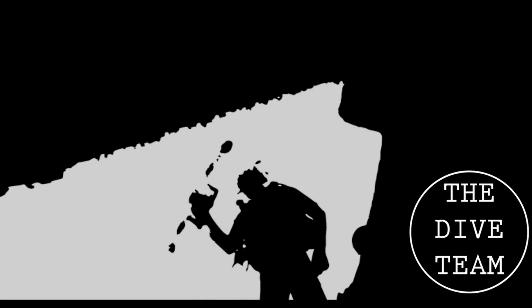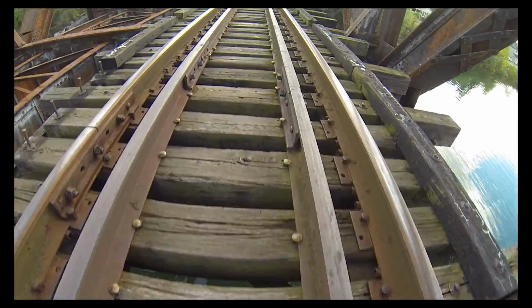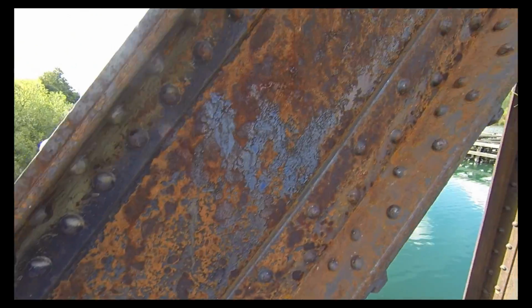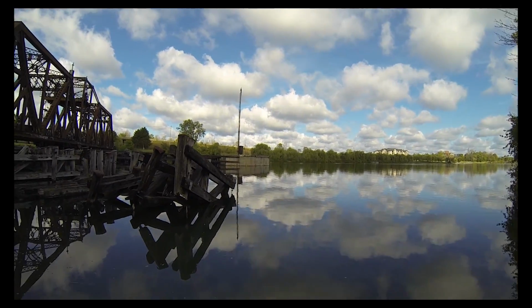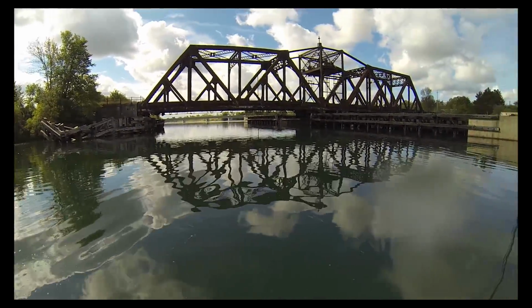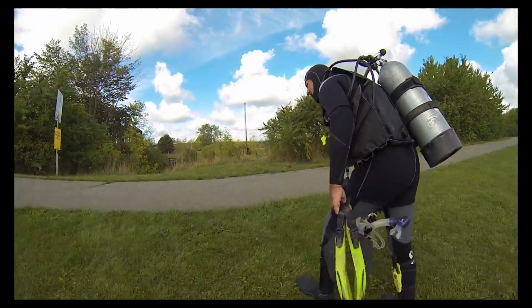The dive team has arrived at Welland Canal Bridge number 15, a Baltimore truss swing bridge located in the historic section of the Welland Canal that is now known as the Welland Recreational Waterway. Open circa 1910, this relic can no longer swing open, and as such, this canal is now restricted to non-motorized boat traffic only. The team has geared up on the convenient cement staging area across the road.